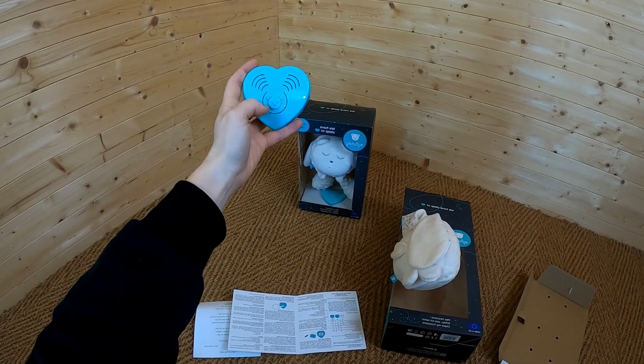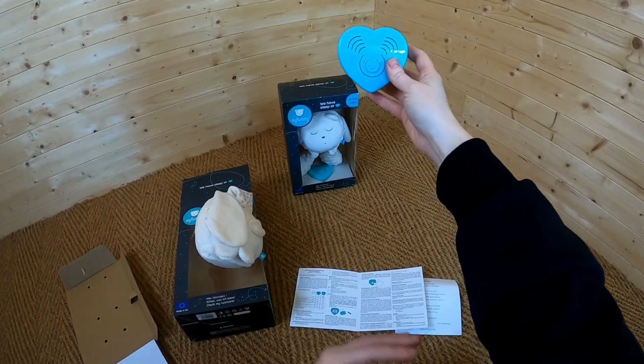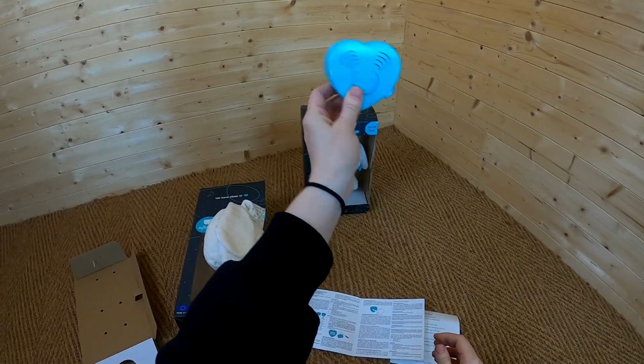The other thing you can do is control the volume, and to do that, you just hold down the button. So that's how you turn it on, turn it off, change the sounds, and also change the mode to non-stop. So you see it does a few different things.